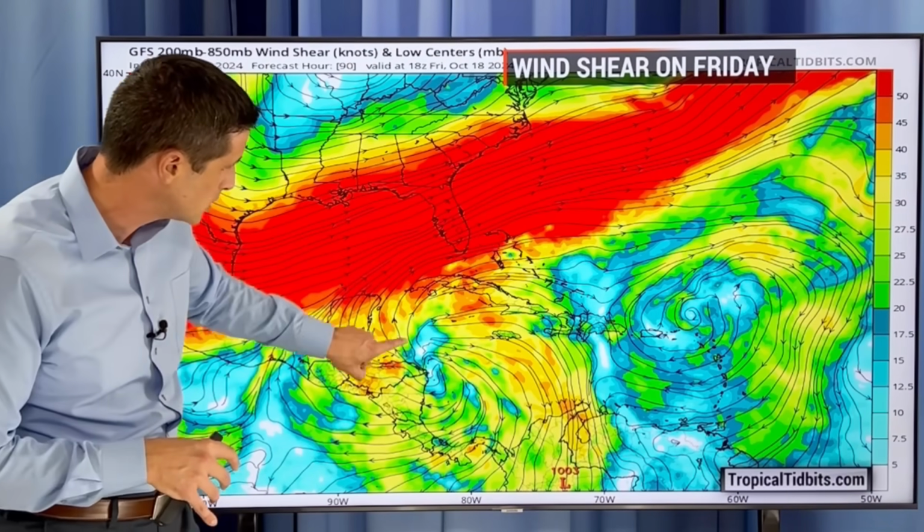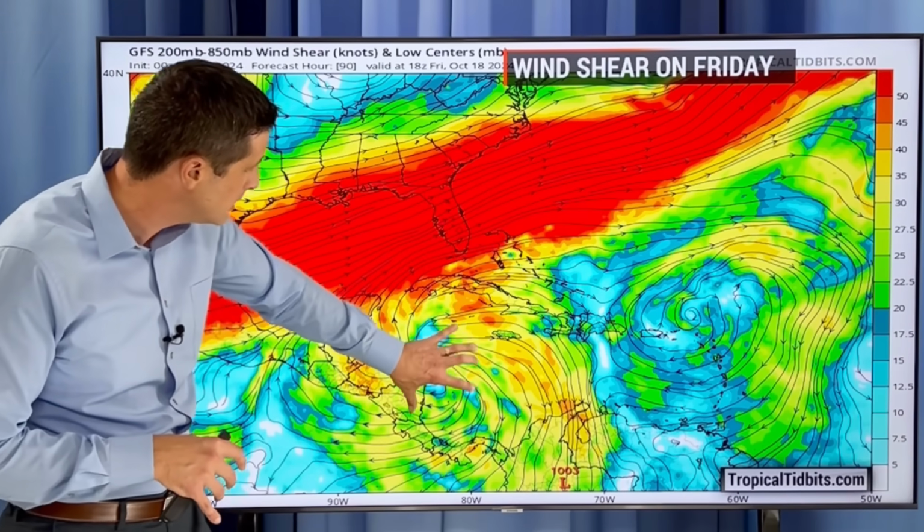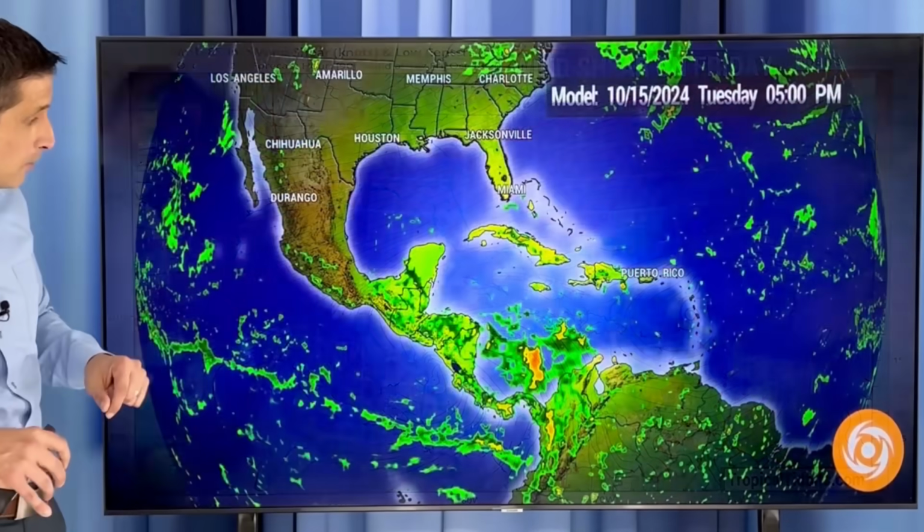And then we swing back here. Here's that other little spin on Friday, very close to Honduras, Providencia, San Andres, over toward Nicaragua. This could develop as well, but there's also some wind shear nearby. So it's a close call for both of those areas.